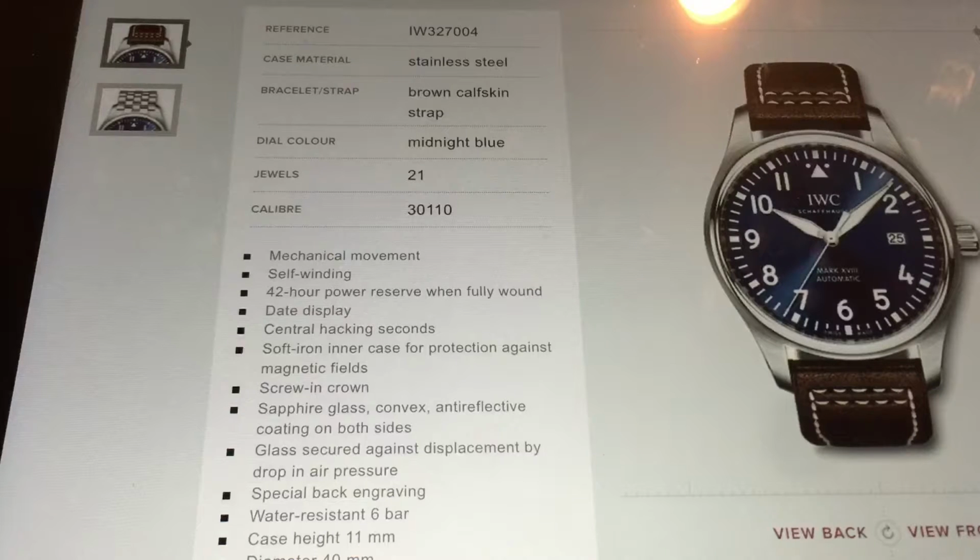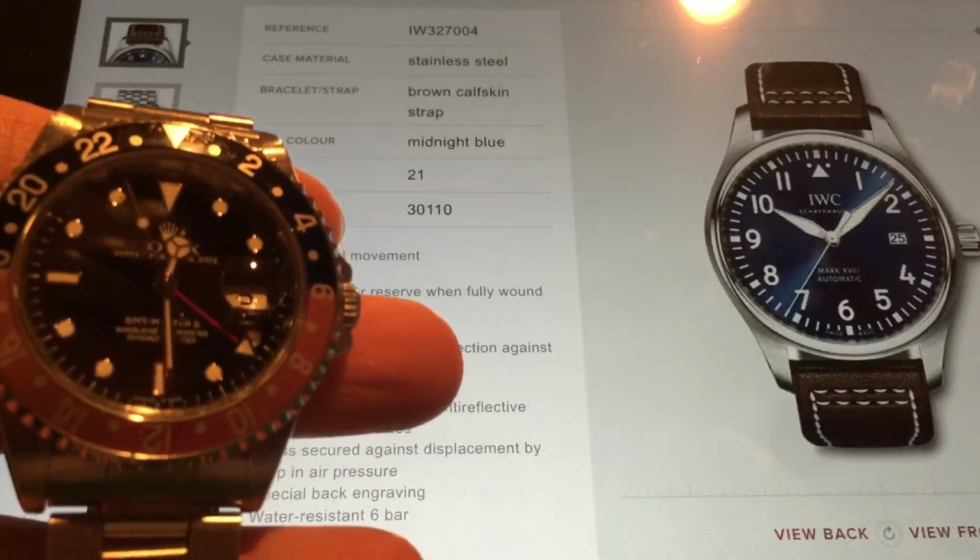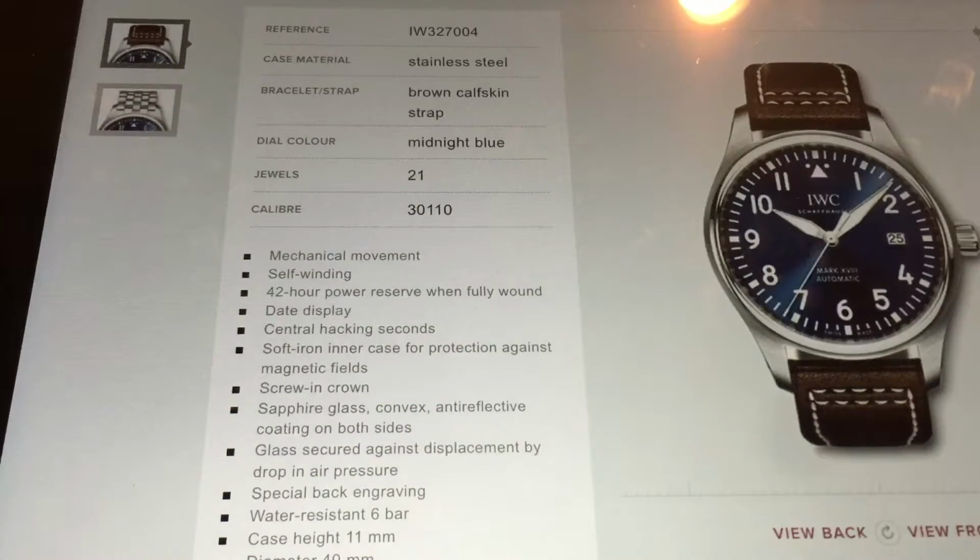I don't really know as a Pilot's watch, right? Because it's okay. But looking for a Pilot's watch, I don't know. Would you go for that, or would you go for the Rolex GMT? The GMT costs more probably. But then I think if I were to go for an IWC watch, this would be the one.